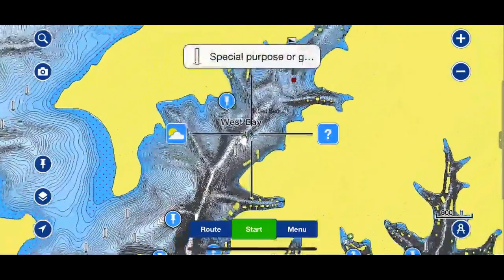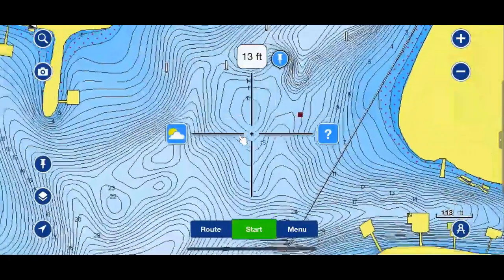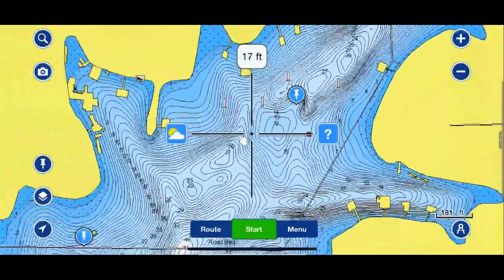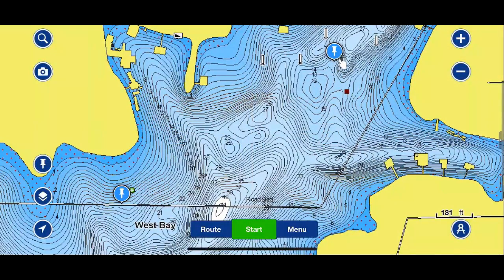Moving up here, we're gonna go into West Bay. We're gonna come out here. This looked interesting, so I figured, hey, we'll check it out. So here we go, we got 24 foot of water, then it goes up to 12 foot, and then it has this little point that's right here. And it has a nice little drop off of it as well.